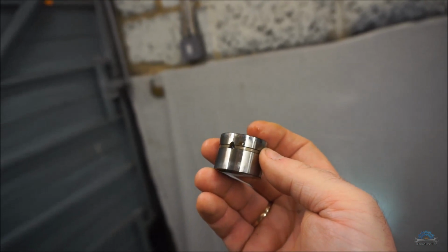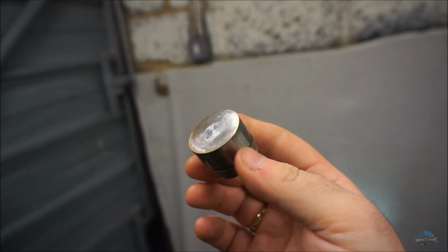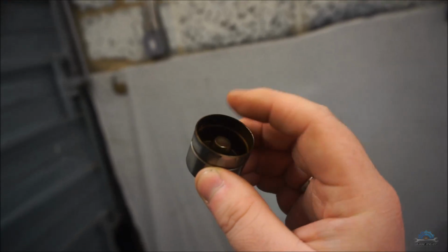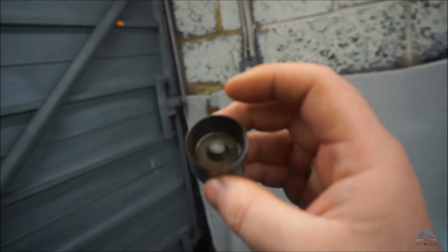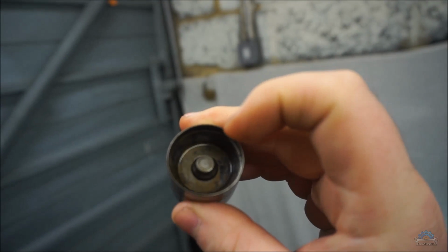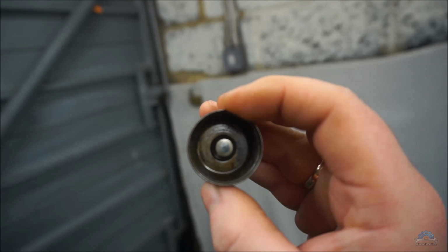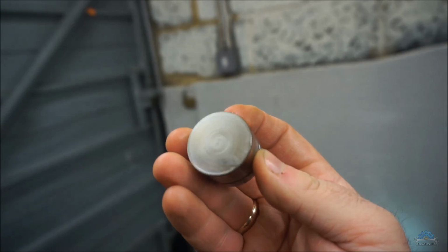So I don't know, guys, give me comments if you have an M52 TU engine and you're having a rattle problem, because this is a different design and this is M54, which has a different design. It looks like it has more storage for oil and is easier to remove than the M52 TU.